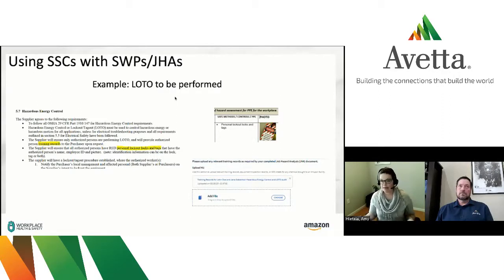Go ahead, add that to the JHA. So you can see on the right, safe methods of controlling PPE, personal lockout locks and tags. And then the company has provided a picture of what that looks like. In the special safety conditions, it says the supplier will ensure only authorized persons are performing lockout tagout and will provide authorized person training records to the purchaser on request.